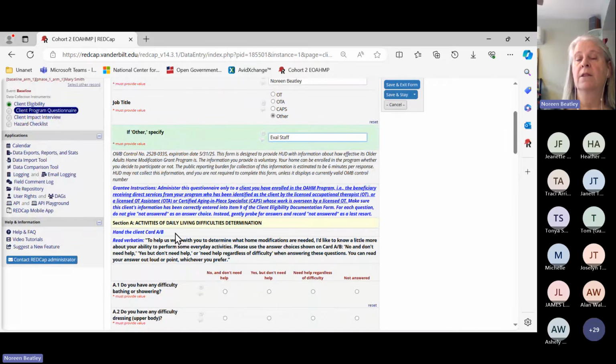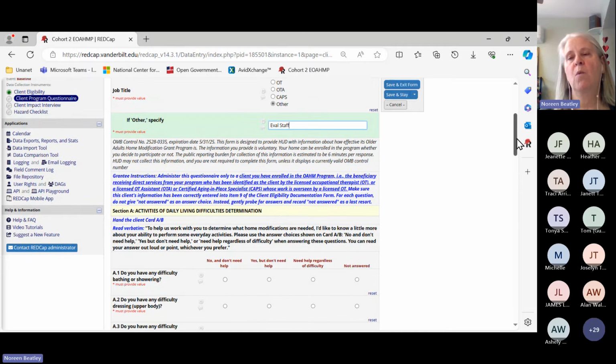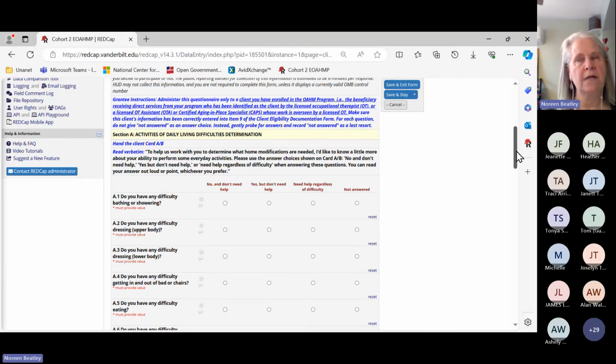Here's the particular answer card that goes with this form, so you have to have those answer cards to be able to hand them out. I will say that some of the grantees from cohort 1 said that they would hand the answer card to the client, and yet they still offered the answer to the client just in case the client had difficulty either reading it or answering it. So they walked the client through. That's up to you, however you want to do it.